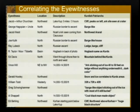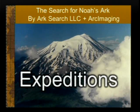Now we can correlate all of these different eyewitnesses to a lesser extent, but I want to talk a little bit about the expeditions and what we're doing today and what we've done recently. First of all, these are the list of different expeditions since 1960. We're talking over 100 different expeditions. Now, why didn't they find anything again?